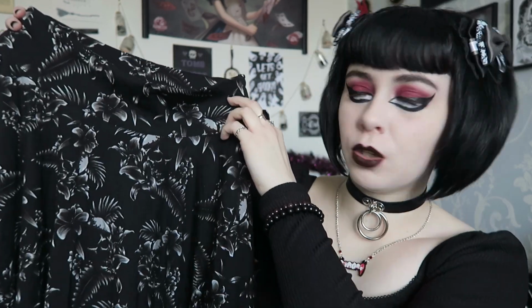It's in the same print, and this is called the FEELIN NAUTI skater skirt. And it's one of their classic skater skirts. If you're tall, it might be on the shorter side, but for me, this is absolutely perfect. It does have a really nice thick waistband as well. That's something I noticed when I put it on.